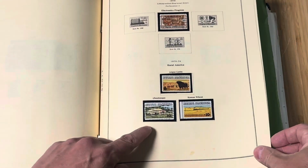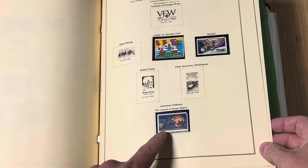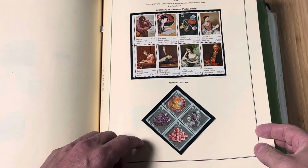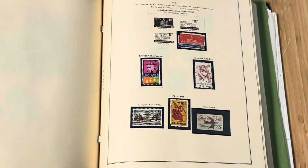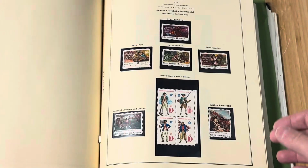Angus cattle, rural America. It's fantastic. The Expo 74 World's Fair. Legend of Sleepy Hollow, Skylab. Mineral Heritage, look at that. See, I remember collecting some of these, even though they were earlier. So maybe I'm just remembering seeing them from my father's collection, because I would not have collected them at this time.